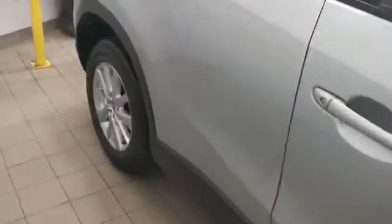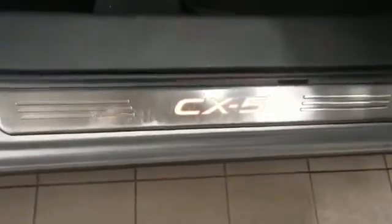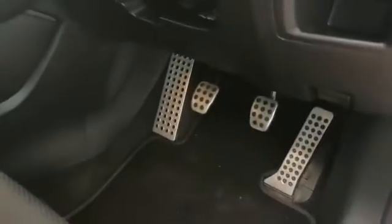But it's nice to find a one-owner car like this with a decent service history, and one that's been looked after. This owner's put these illuminated scuff plates on the front. You've got these sort of alloy pedal set here.